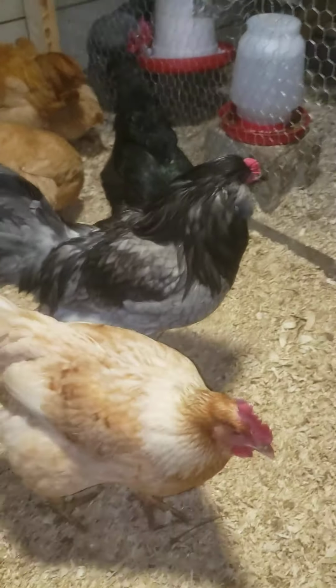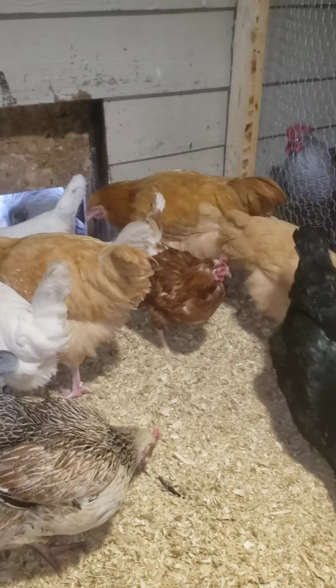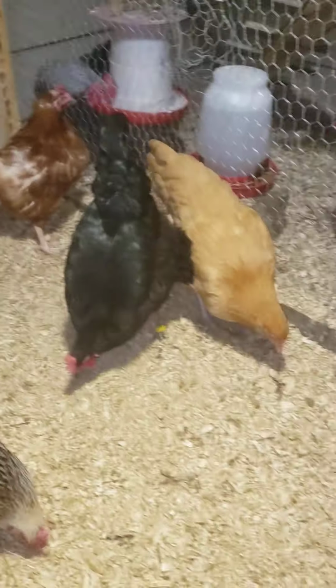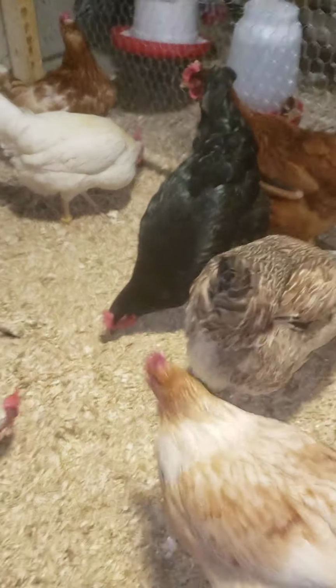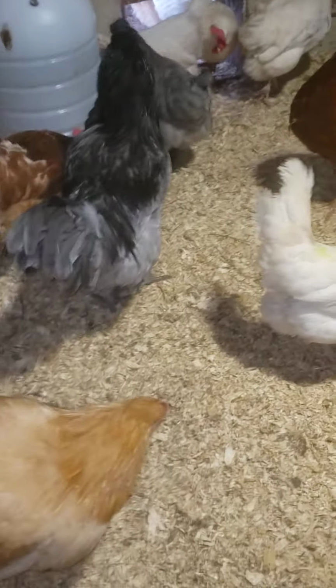So my plan is to breed Charlie with my buff hens, so these ones, and I'm going to breed those 2 together to make myself some, well, Easter eggers. But I can also breed Charlie with the black stars or any of these birds in here and make some olive eggers.